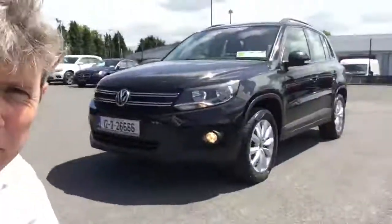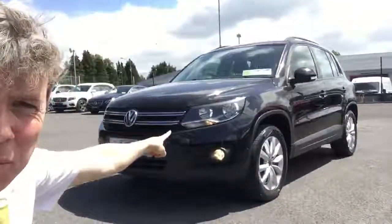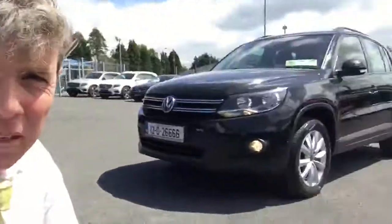Good afternoon, it's Brian here at Fitzpatrick's Garage, Dublin Road, Kildare, and it has gone really stormy again, and my hair's all over the place, so excuse me. This is a really nice tidy 2012 Volkswagen Tiguan.